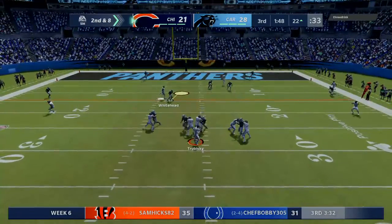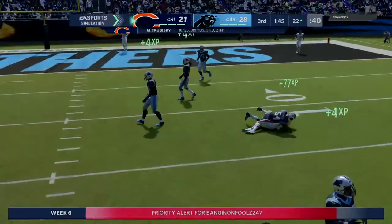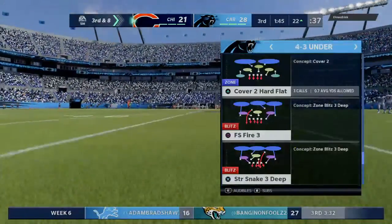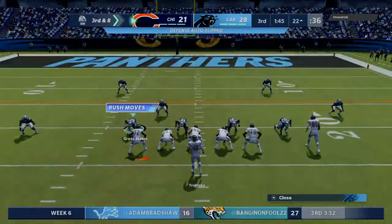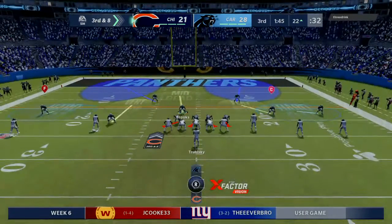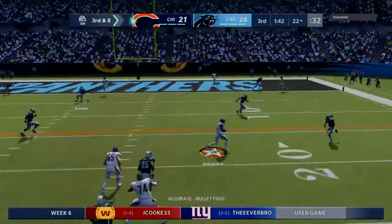From the gun, it's Trubisky. And that is incomplete. A lot of force bearing down on him there. He could not hang on. It's 3rd down. So the failure to connect on 2nd down leaves him staring up here at a 3rd and 8. Out of the gun, Trubisky.